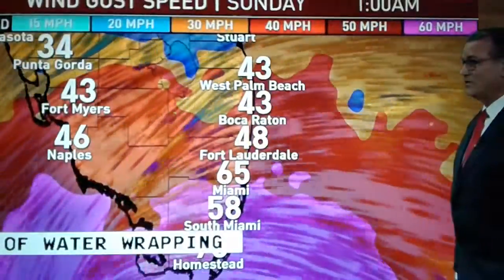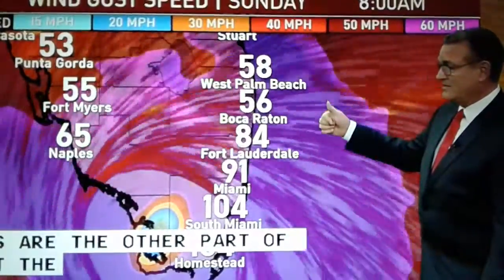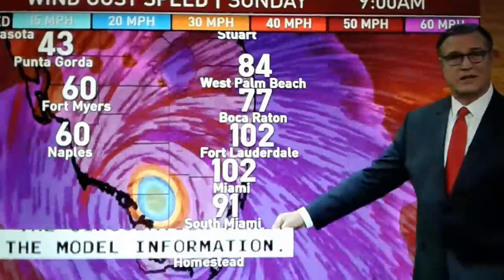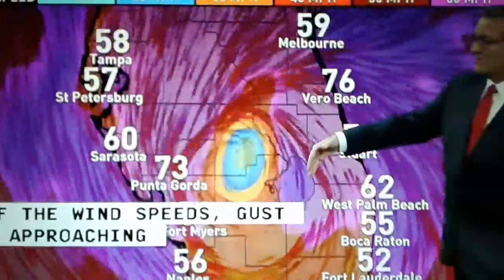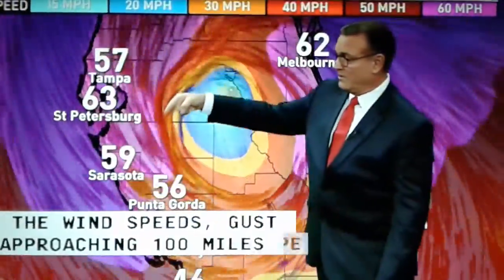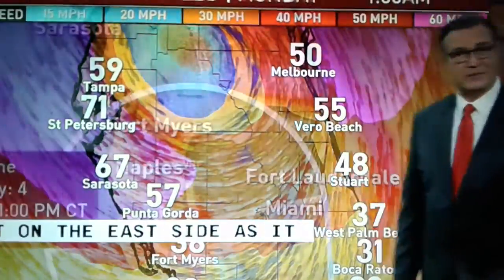Not only the storm surge, but look at the circulation here. These are some of the observed values, and then we go to the model information as we push on to Sunday, and you can see some of these wind speeds, gust speeds approaching 100 miles per hour, not just on the east side of the system as it pinwheels counterclockwise, but a northerly wind. Some of those wind gusts could hit close to 70, 75 miles per hour, even up into the Tampa Bay area.